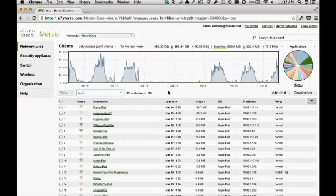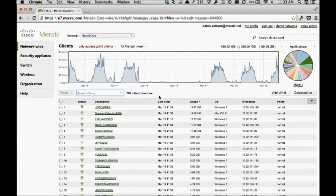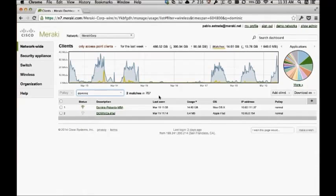For example, we can type in iPad and find that 33 iPads are connected to the network. They use almost 600 megabytes of data. We can, of course, look for Android devices: 116 Androids connected. They used 8.75 gigabytes of data. Or we can search for somebody's name, say Dominique, and find Dominique's devices, an iPad and what looks like a MacBook Air, because it is a Mac OS X device.